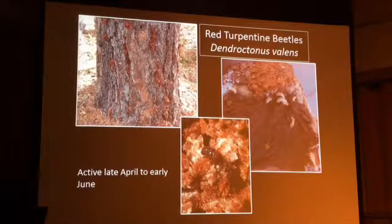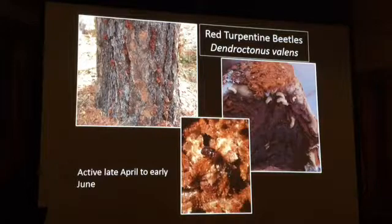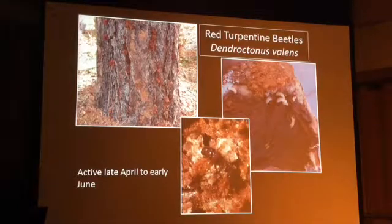Red turpentine beetles. Now, many of our tree-killing beetles are in this genus, Dendroctonus, and Dendroctonus means tree killer. The Douglas fir beetles and the western pine beetles are in this genus too. But red turpentine beetles are not a tree killer, not for us. And the reason that they're not is because, unlike our other bark beetles, they don't really make a gallery. The adults feed in just one area of the tree.